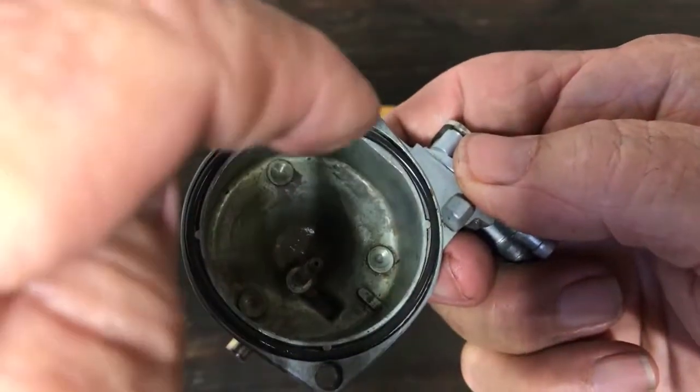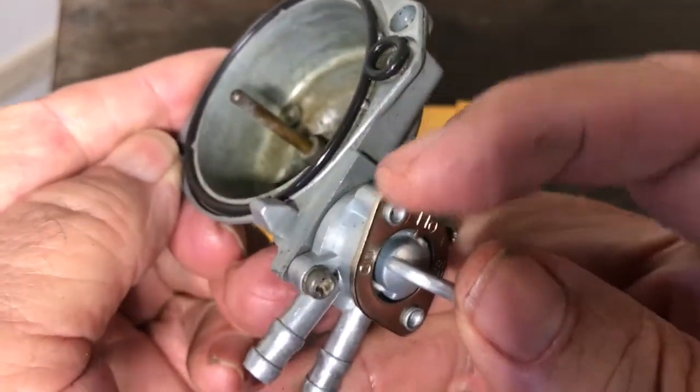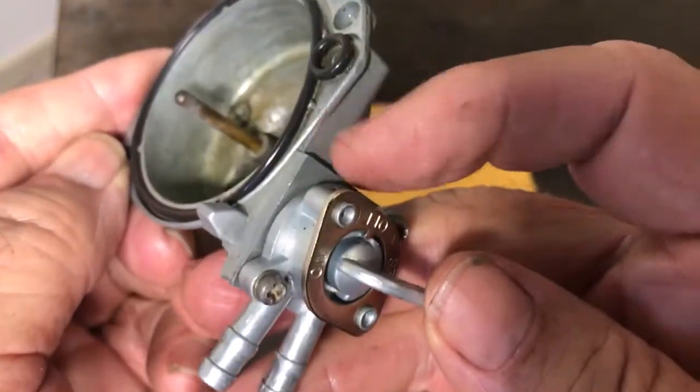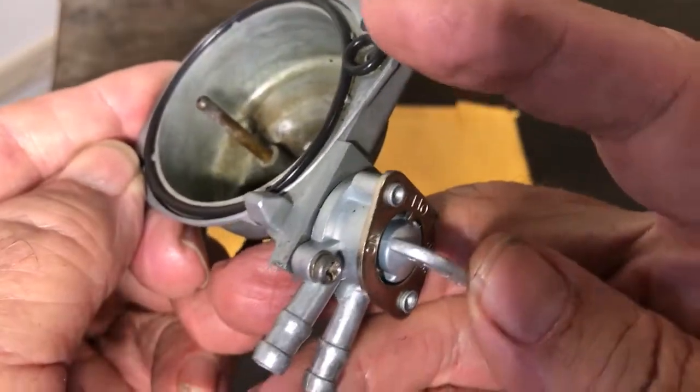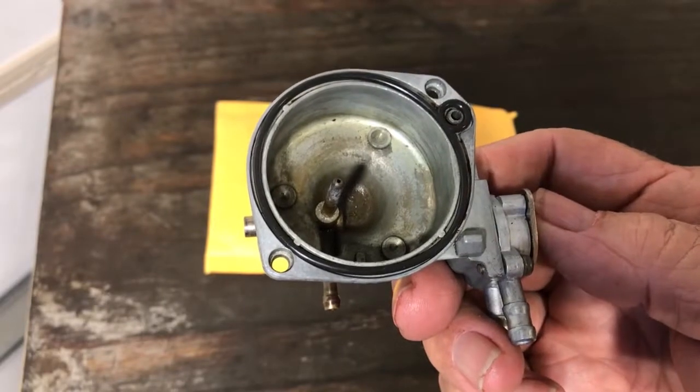This part here, the little bump, this is where the gas comes in from the petcock. Here's a new petcock on here, so it goes into here and then goes up here to the carburetor. Okay, well, I'm going to put it on and see if it leaks.